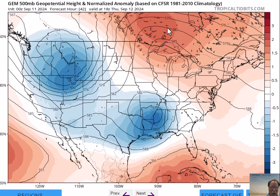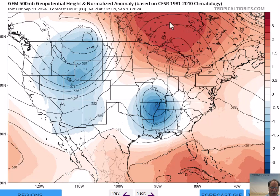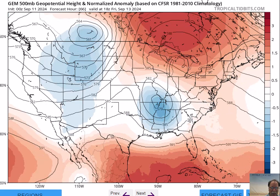Very, very strong upper level ridging, building, intensifying right there over the southern part of Canada. This is Hudson Bay in Canada, and this is a very strong upper level ridge. And the result will be that Francine, the remnants of Francine by this time, just kind of grind to a halt right in the western part of the Tennessee Valley.